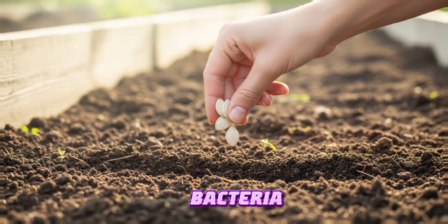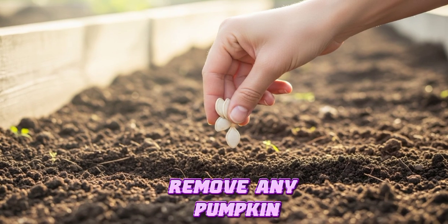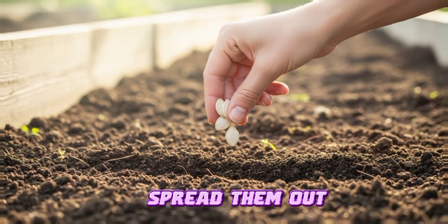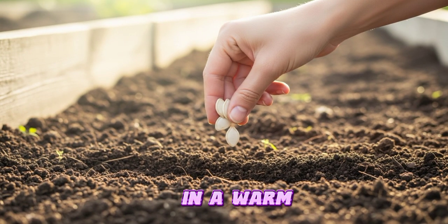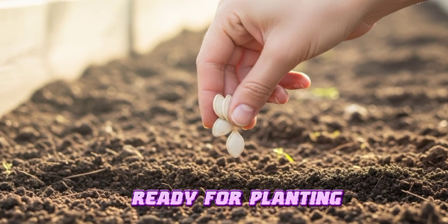Once you have your seeds, give them a gentle rinse to remove any pumpkin flesh, and then let them dry for about 5 to 7 days. Spread them out on a plate or a tray in a warm, dry spot, and you'll see them shrink slightly as they become ready for planting.